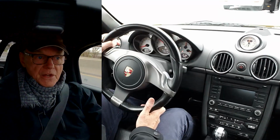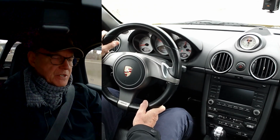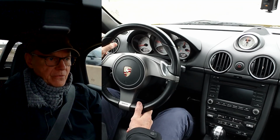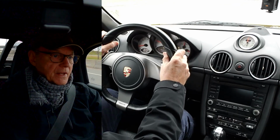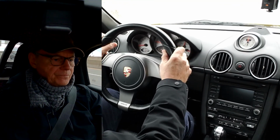After that, I had the 2004 Boxster S, which was a 6-speed transmission, which I tracked quite a lot and did a lot of modifications. Now this one is the PDK, so I thought I'd give that a go. I've done enough rowing through the gears in my life.